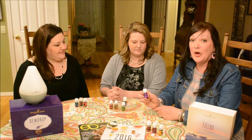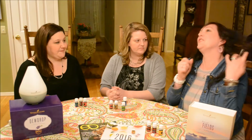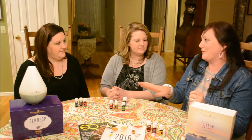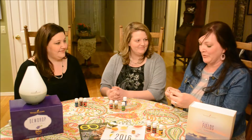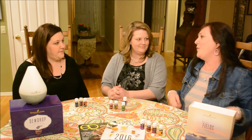It's also super calming and relaxing. This is a great one to diffuse at night or rub into your skin. Here's what I do: I'll put it behind my ears, and then I like to rub a little bit of it on my pillow just to smell that, and it's just super calming and relaxing. I love it. That's a good one. So many properties. You can use these for so many things.